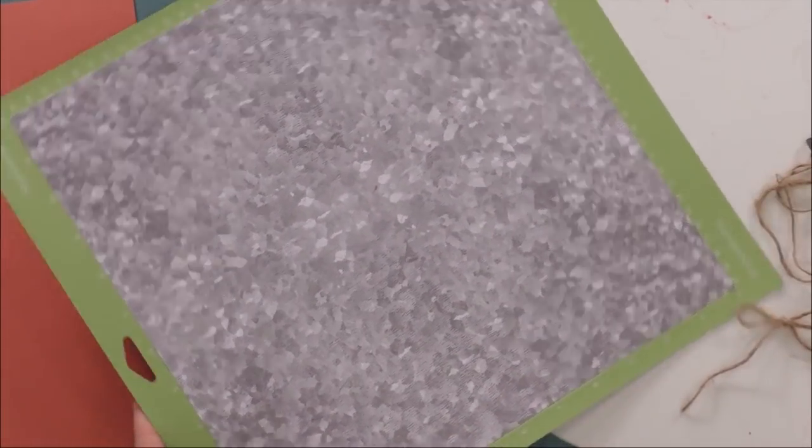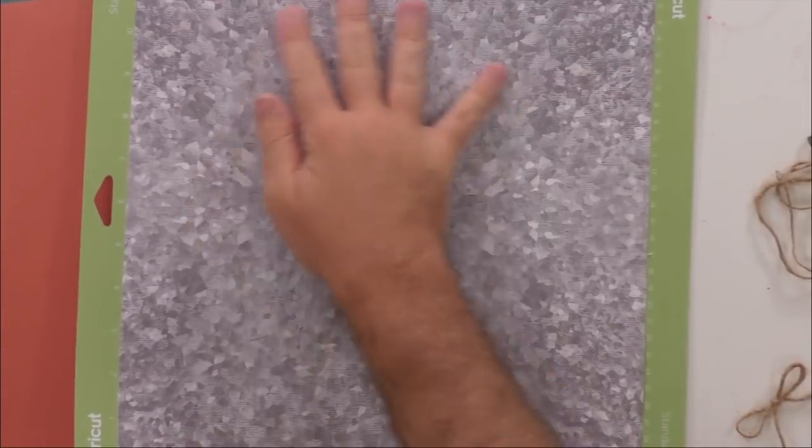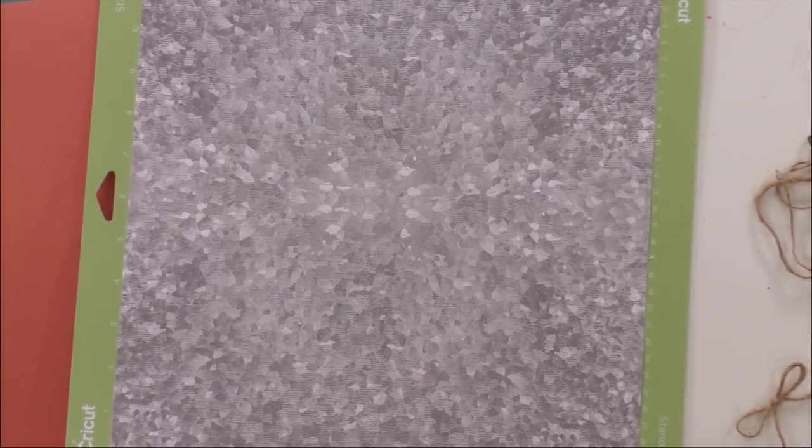Okay, so this is where you want to be careful. There's a lot of this paper left over. You may be saying, Tanner, I want to be mindful. So here's what I'm going to do. Flip it over.